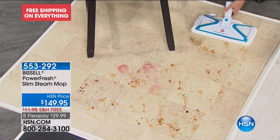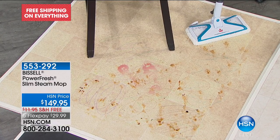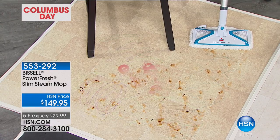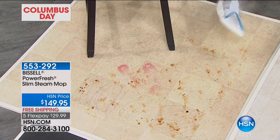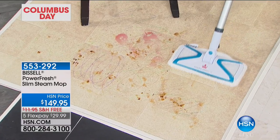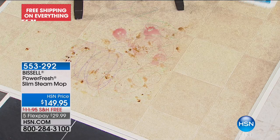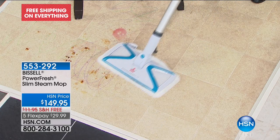So if you're wanting to do your grout, if you're wanting to do your walls, when's the last time you cleaned your walls? It's disgusting what comes off there. Hairspray, you name it. Now watch, I put it back on here for the mop pad. I want you to look at this floor. There's pet stains, there's food, there's spills, there's markers on this floor. There's no chemicals here. And as you see how wide this mop pad is, what's happening now, that 13 inches is full steam. So think of the area that you're gonna be able to clean.